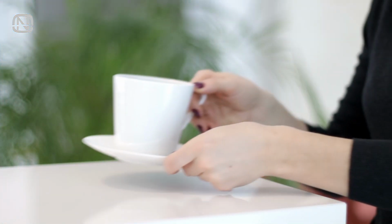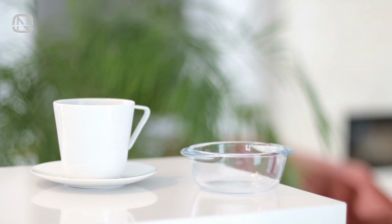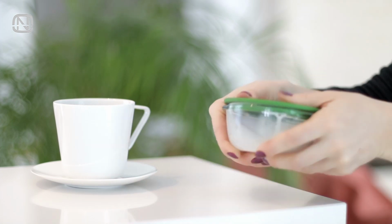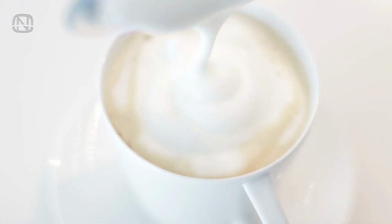Do you like cappuccino? You can easily make it yourself. We are gonna need milk, of course, and any glass container with lid. Shake it well for 30 seconds, then microwave the beverage for 30 seconds more. And it's ready! Bon appétit!